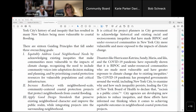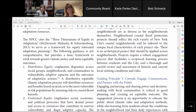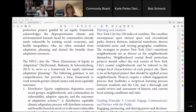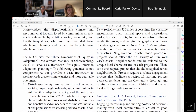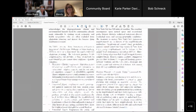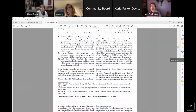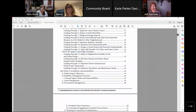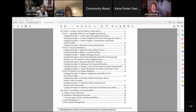Okay, there were 16 principles, so I think it's the next page. I think we're just going to go to the guiding principle portion of the document, a little further back. I'll just read them out so everyone can be aware in case you're not seeing the screen. The table of contents actually states them all without much elaboration, so it might be easier. Well, we may want to do some elaboration, but they're just all kind of in one place there in the table of contents.